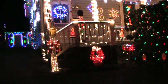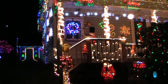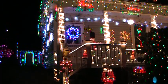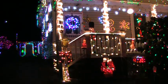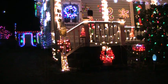Let's just move over here. There's a lantern, which I remember where I bought it. I bought it at Home Hardware in Greenwood. And yeah, a few years ago.